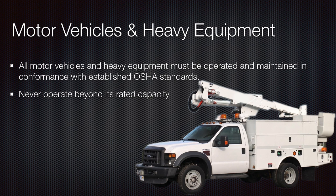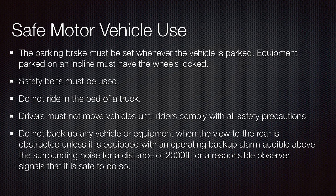And finally, let's talk about motor vehicles and heavy equipment. All motor vehicles and heavy equipment must be operated and maintained in conformance with established OSHA standards. Equipment must never be operated beyond its rated capacity, which is posted on rating plates on the equipment, along with recommended operating speeds, special hazard warnings, and other essential information.